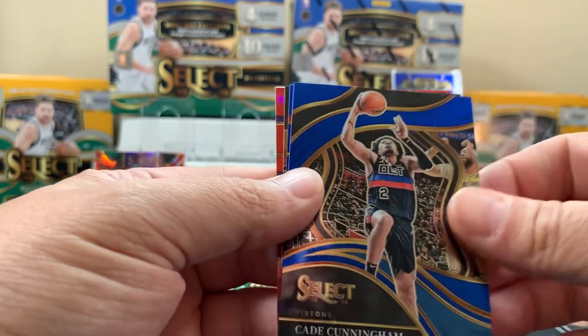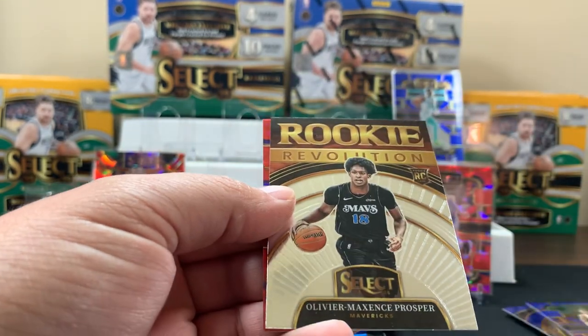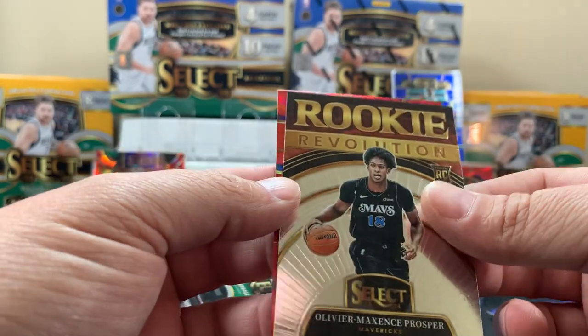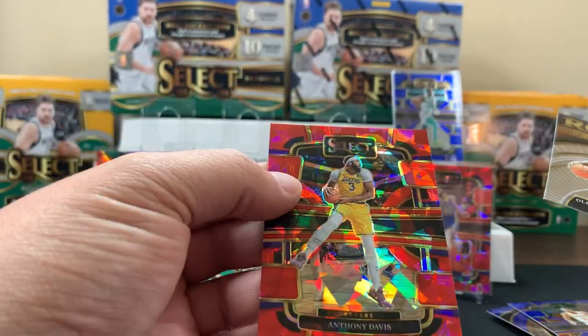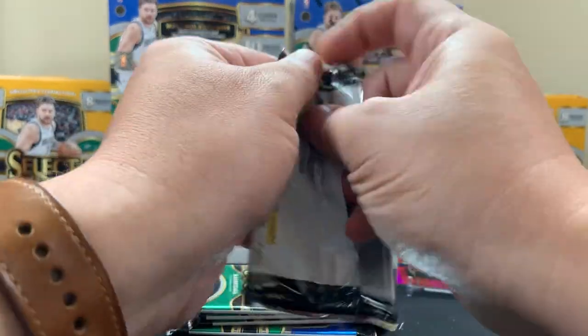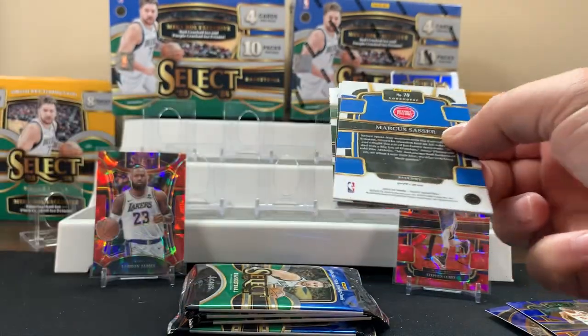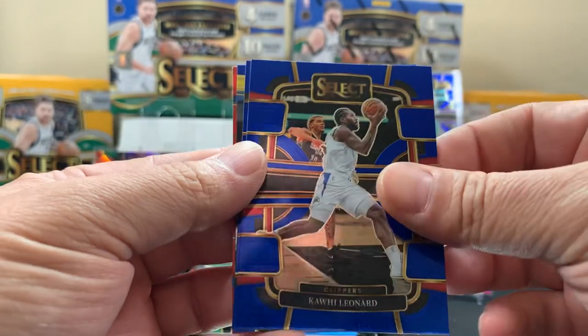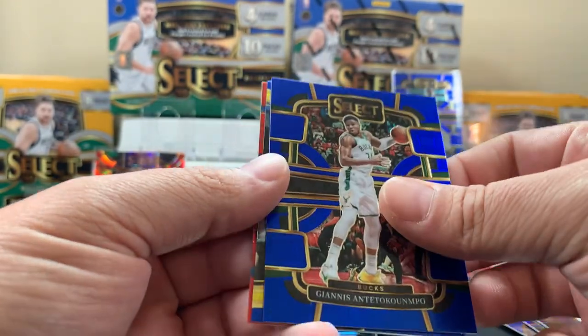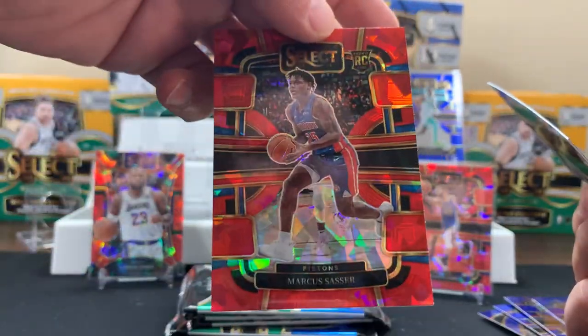All right. Cunningham. Murray. Here's another Prosper. And Anthony Davis on the red ice. Sasser on the back. Leonard. George. It's a pretty good one. And then that Sasser.